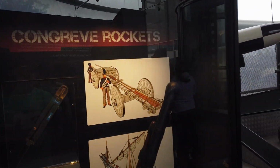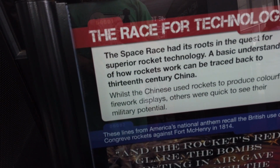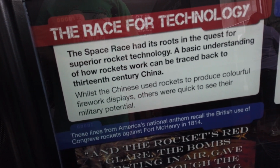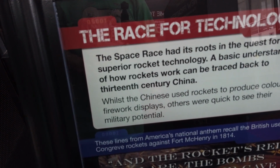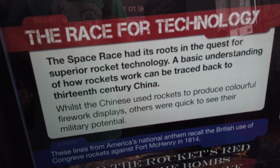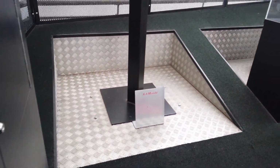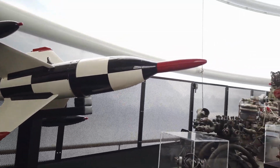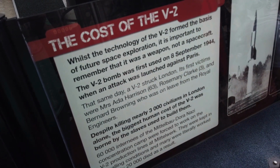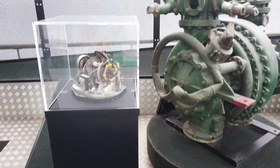Congreve rockets. What are Congreve rockets? Whilst the Chinese use rockets to produce colourful firework displays, others were quick to see their military potential. X4 missile? Look at that. The V2 bomb and the parts.